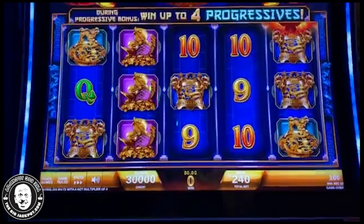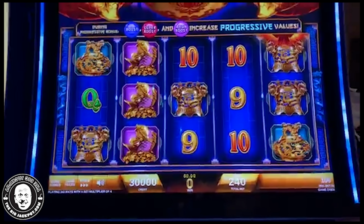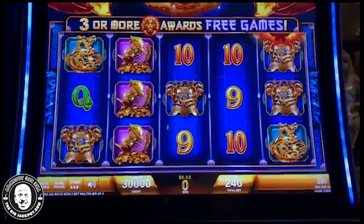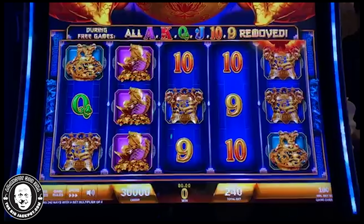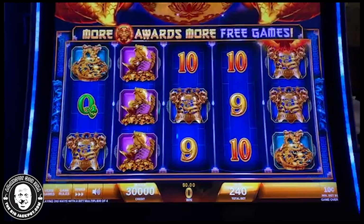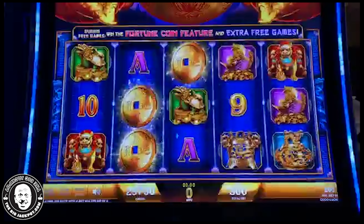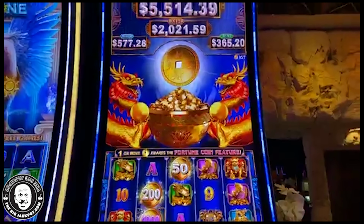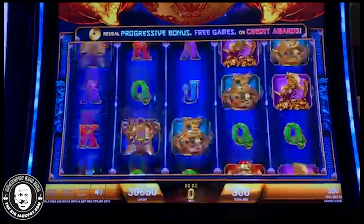All right. Picture of this one. Alrighty. $30 spin number one. First one, some coins. Alright, there we go. Wow, okay. 125 on the first spin of coins. Well, that was a good start. 125 on the first spin.